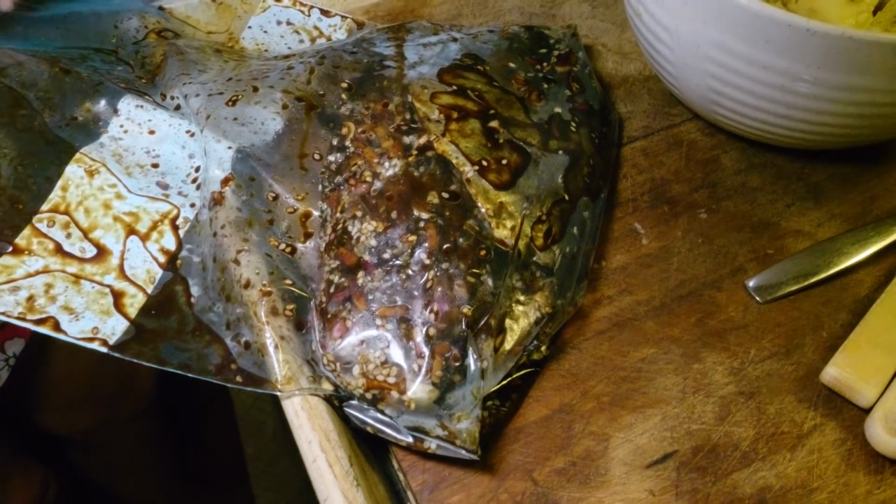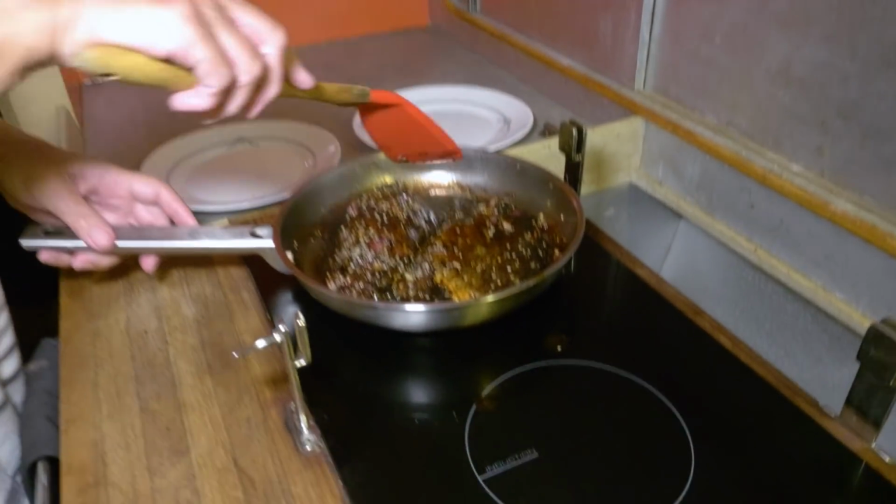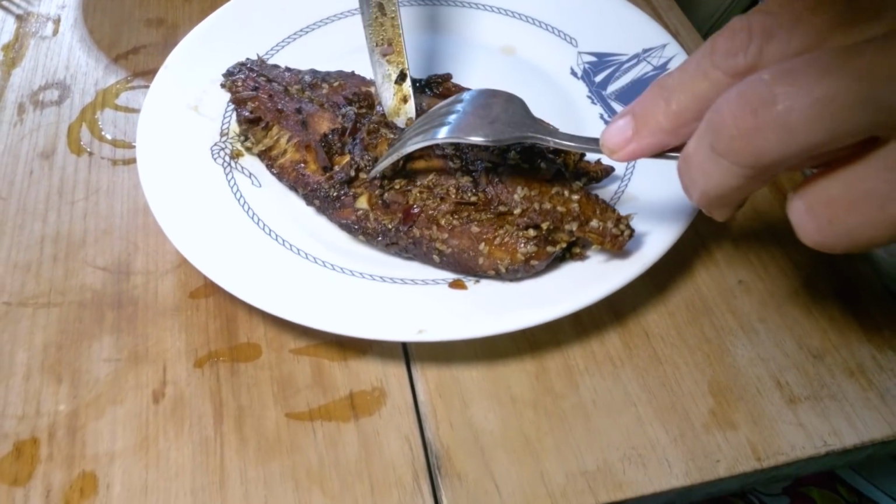But anyway, no barbecue sadly, thanks to that. So we'll, I don't know, what we'll do, grill them? We haven't got a grill. What are we going to do with them?